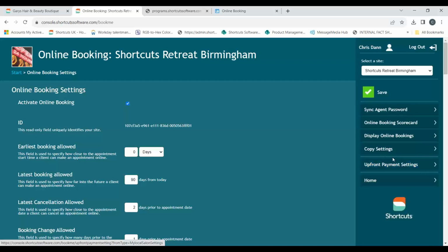Now, please do not worry if you look at that now and you do not see upfront payment settings on the right-hand side. We have to do some work in the background for that to appear.